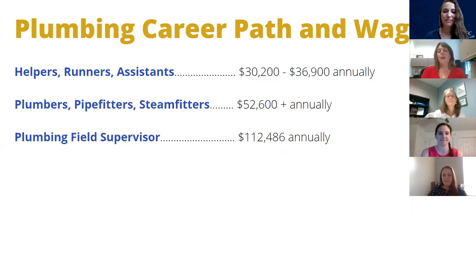You can see that a helper, just a plumber's helper, can begin at $35,000 annually. You can see the growth there. You go on to a plumber, a pipe fitter, or a steam fitter, you're looking at 50,000 plus. Another example would be a plumbing field supervisor. You're looking at $112,000 annually. And just for those people who are watching, understand, these are numbers that we pull from labor market information in our area. It's specific to our area. So for instance, that plumbing field supervisor is a job currently open right now, and it states that it pays $112,000 annually.